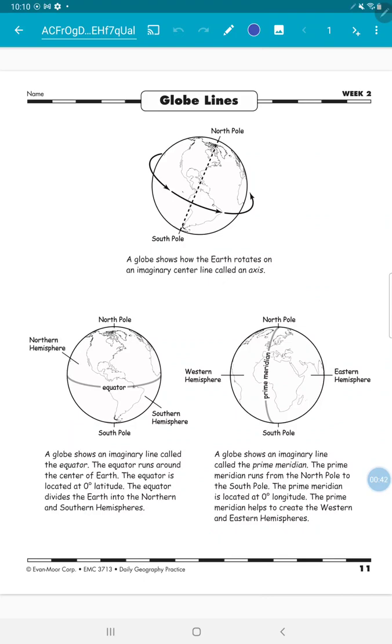Which one do you think would be a more accurate way to show the earth, a map or a globe? Why do you think a globe would be the more accurate way, Ansley? Because it has the shape of the earth and it has all of the countries and nations. Yeah. So the earth is shaped like a sphere, and a globe is also shaped like a sphere. So it's a more accurate way to show the earth because they're both shaped the same way.